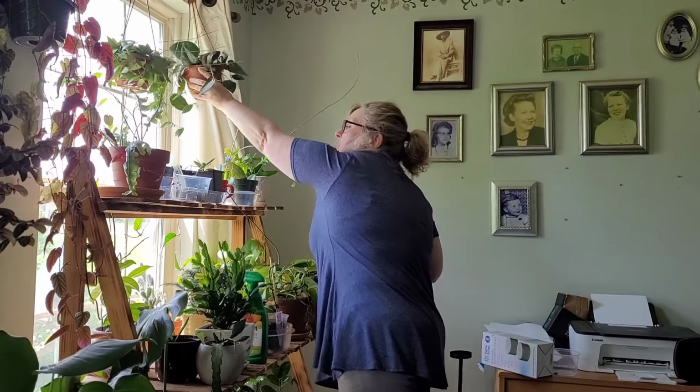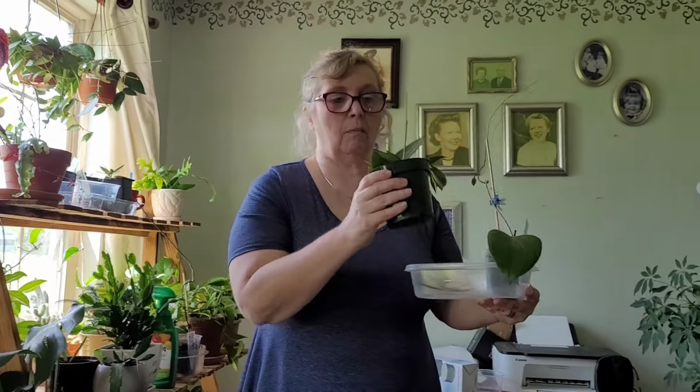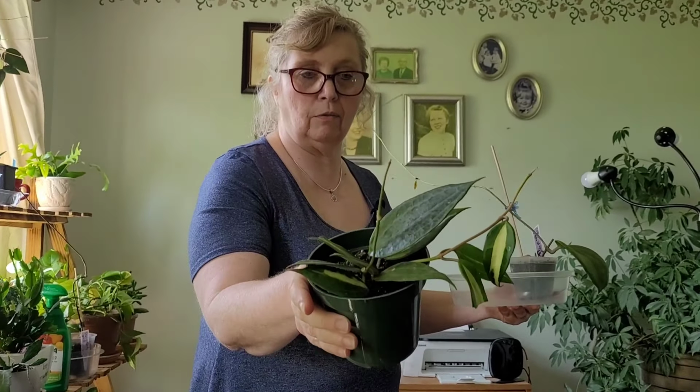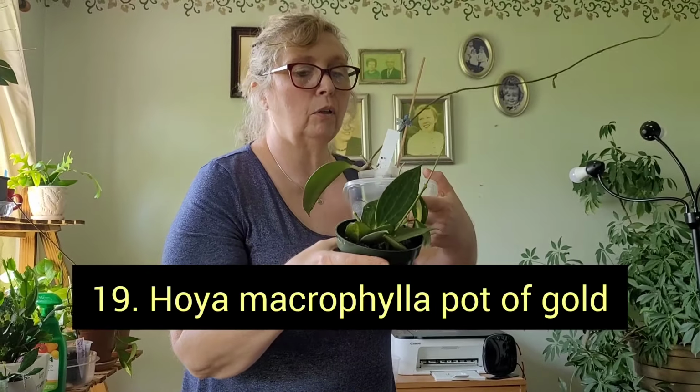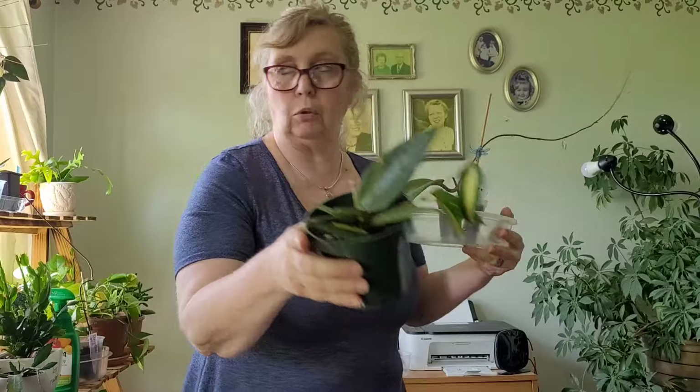Okay, now we're going to get into a few of my newer plants on this shelf. This is one you might have seen in my last video of my 2 new plants. This is my Hoya pot of gold. Looks like I'm going to lose one of the baby leaves, but that's okay. It's just settling in. I think it'll do just fine. But this is my Macrophylla pot of gold.